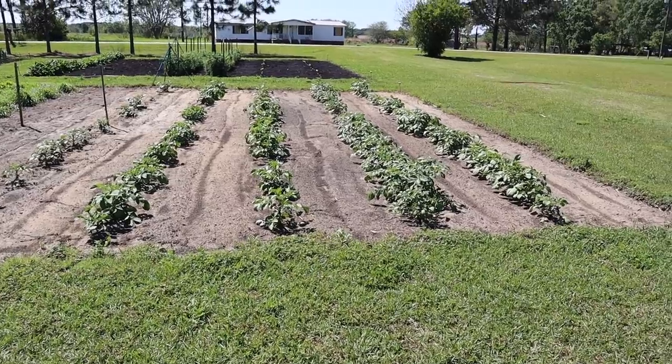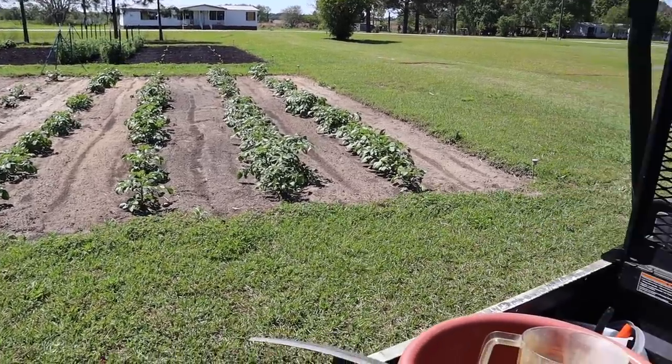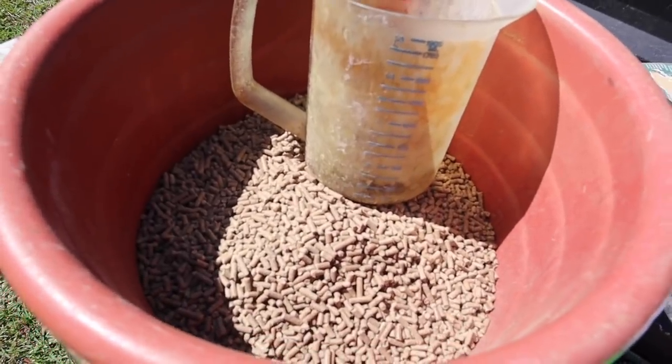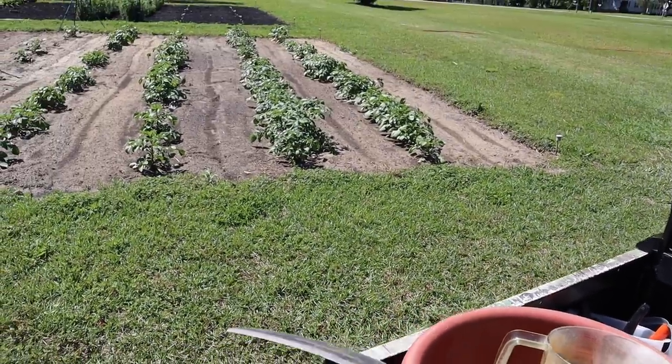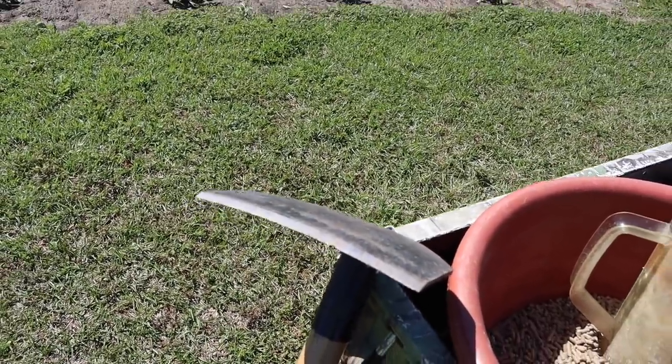So when we're fertilizing taters, we're going to try to go with a balanced fertilizer or as close to balanced as possible. So today we're going to use some of this Nature Safe 855. We're going to put one of those scoops there alongside each row. Then we're going to take our nice heavy duty Rogue hoe here and pull some soil up to those plants.